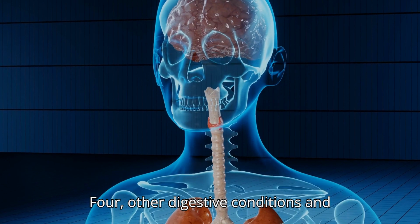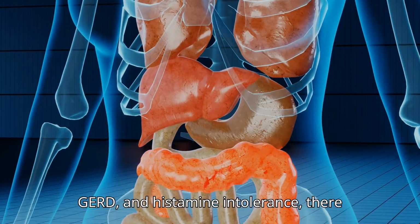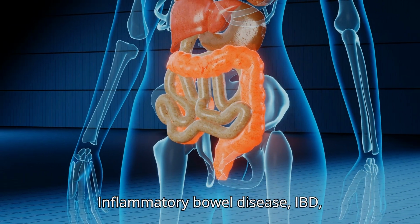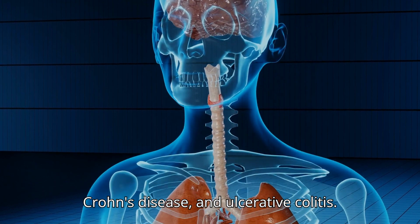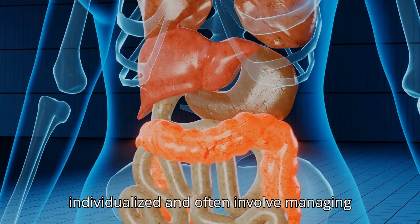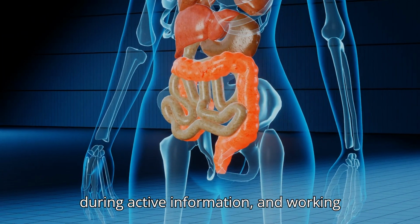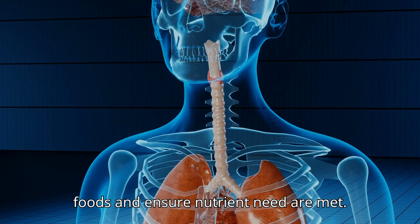4. Other digestive conditions and dietary considerations. Beyond SIBO, GERD, and histamine intolerance, there are many other digestive conditions where diet plays a vital role in management. Inflammatory bowel disease, IBD, Crohn's disease, and ulcerative colitis. Dietary approaches for IBD are highly individualized and often involve managing flare-ups with easily digestible foods, potentially following a low-residue diet during active inflammation, and working with a dietitian to identify trigger foods and ensure nutrient needs are met.